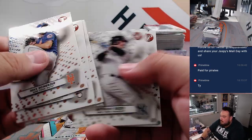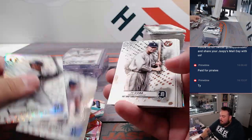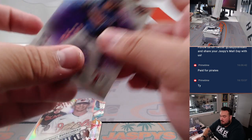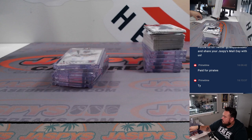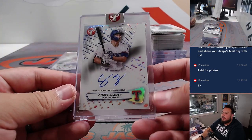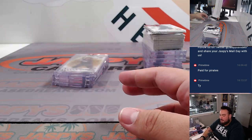Jermaine Palacios. 75. We have old snap Aaron Judge. James Altman. Adley. And Bubba Thompson. We got Corey Seager base for Texas. Great break for Texas Rangers, Tristan. Johnny Bench, also nice break for the Reds.